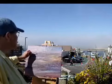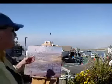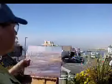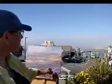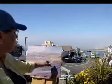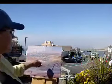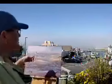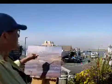Another layer. There's the front, then the water where the ocean is. This is where the boats come in. You get to see dogfish. They look like little baby sharks. You took them off the boat.